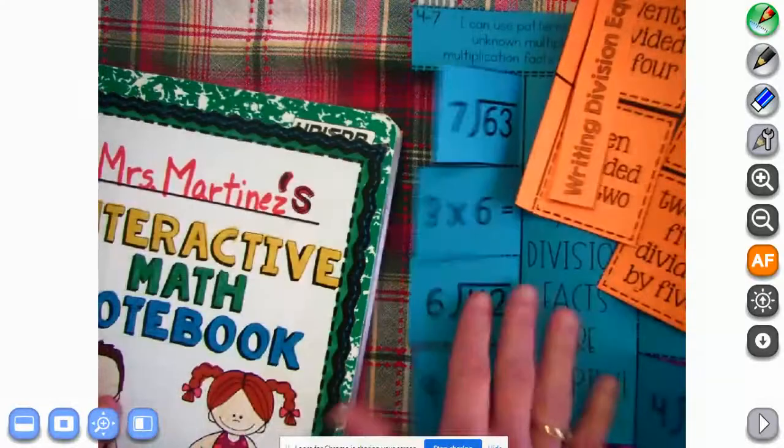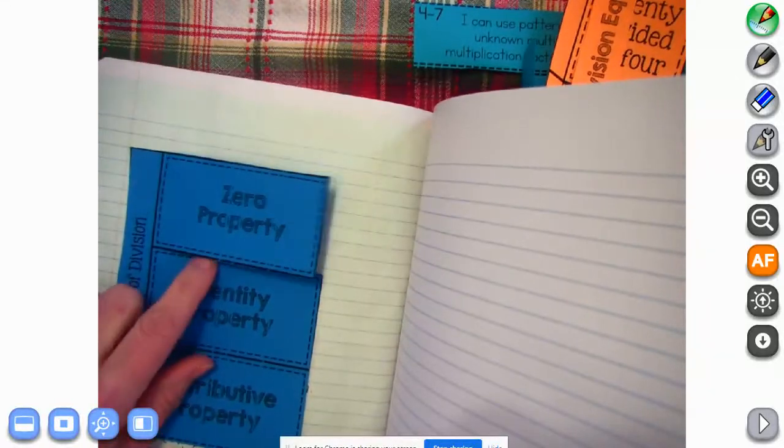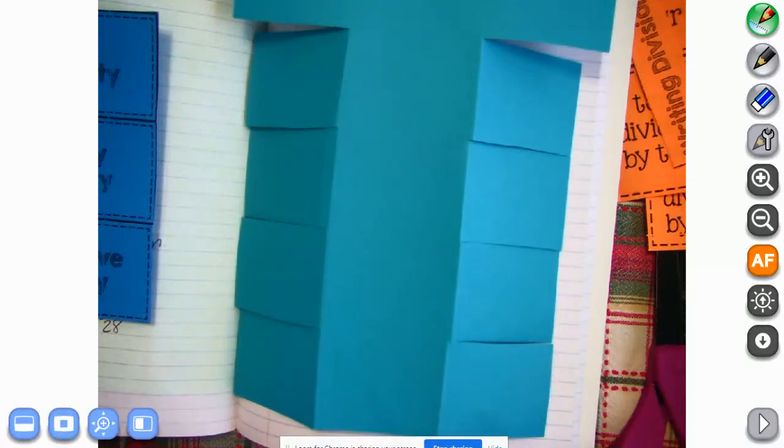Alrighty, so I went ahead and just folded things so that it'd be a little easier to glue in. The last thing we did was the zero property, identity property, distributive property. Elijah, you're just starting, so you're going to be on the very first page of your book. That's just fine. Don't worry about catching up with everything we've done so far. That would be a lot of work for you. You can just jump right in with this one.